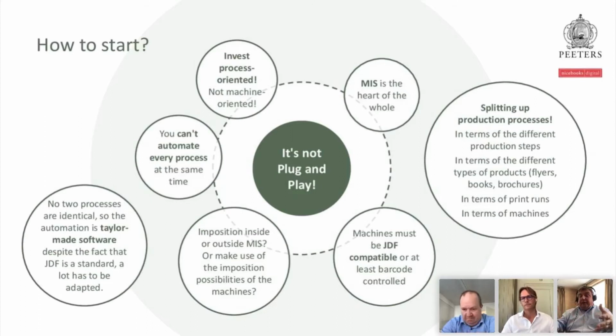What do we need? We need a sewing book in a very low print run. Okay, what items are available? How can we integrate them? Because at that time, we started the process 5 or 6 years ago, and not every machine was GDF compliant. In the meantime it is GDF compliant, but they had the advantage of having barcodes.